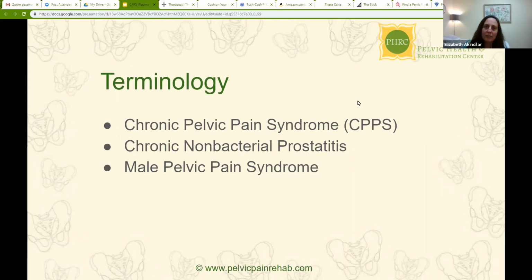Male pelvic pain is referred to in several different ways amongst medical providers. You may hear it described as chronic pelvic pain syndrome, often abbreviated as CPPS, or chronic non-bacterial prostatitis, and we'll get to what exactly that means in just a moment, and male pelvic pain syndrome. All of these terms are used fairly interchangeably and all mean basically the same thing.